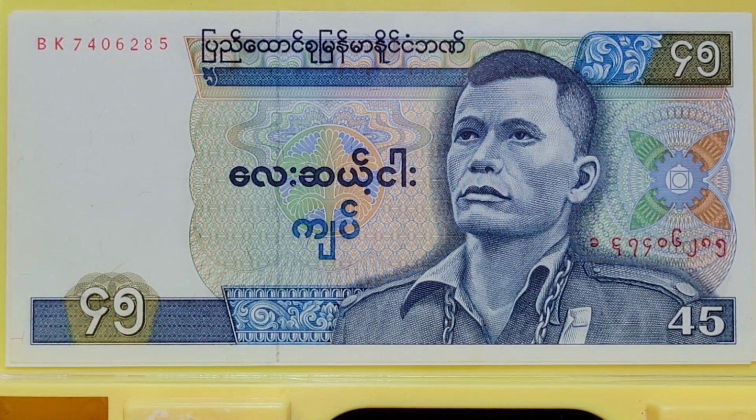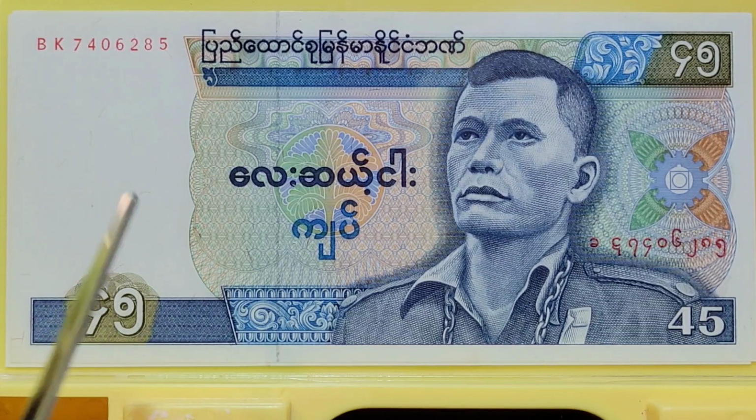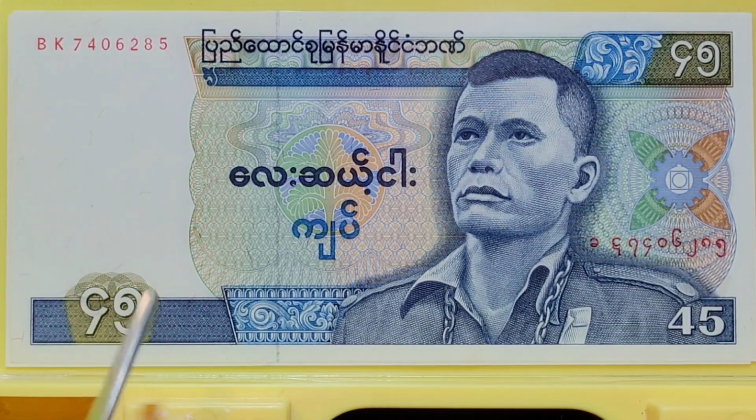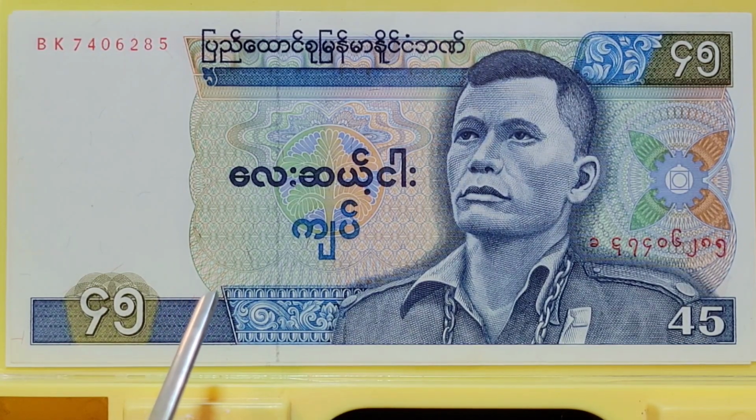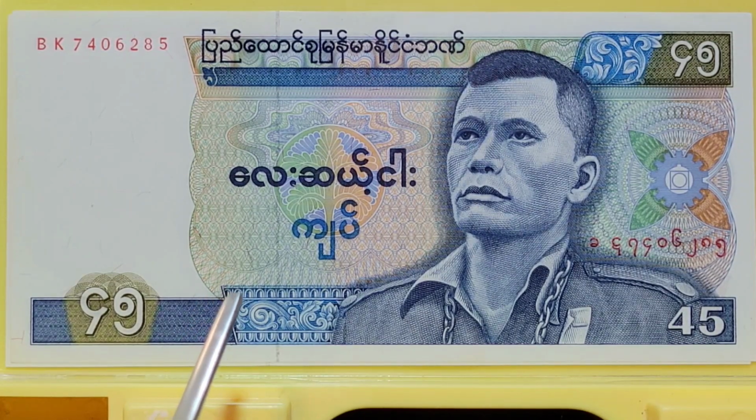It is a predominantly blue-green color, but you can see there's some oranges and some greens on the note as well. I have no idea who the printer is for this note, but earlier in the 70s, it was printed in Burma with the assistance of Giesecke and Devrient, which I believe was a German firm. So if anybody knows anything about where this note was printed, pipe up, let us know.